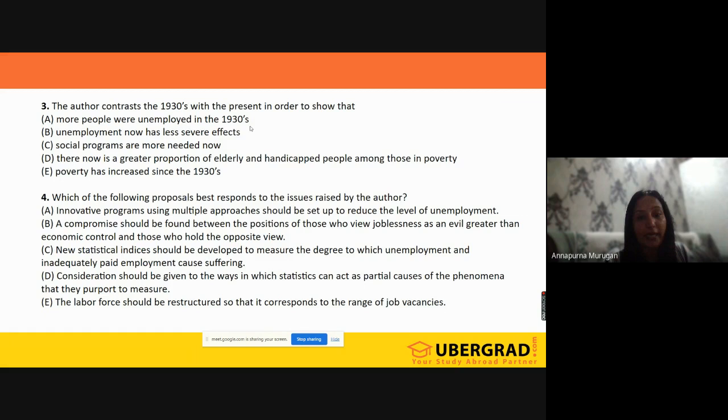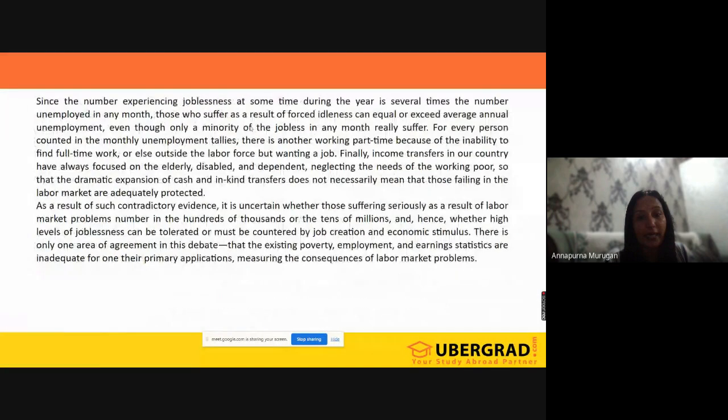Okay. Now let us go for the fourth question. Which of the following proposals best responds to the issues raised by the author? Where were the issues raised? In the last paragraph, isn't it? So what is that? There is only one area of agreement in the debate, that the existing poverty, employment and earning statistics are inadequate. What is the author trying to say?